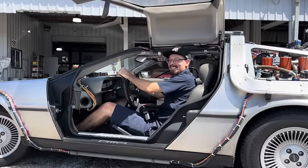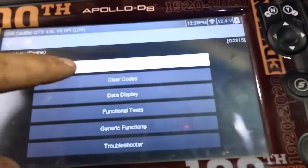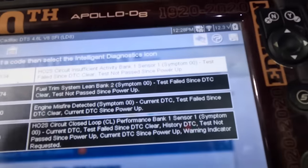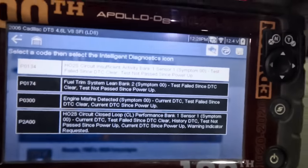Oh, look who that guy is. All right, scanner's plugged in, going into engine. Codes menu, displaying codes, displaying them again. I don't know why it makes me do that twice. Here we go, couple of things going on here.